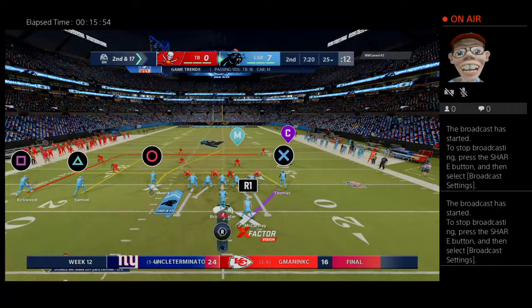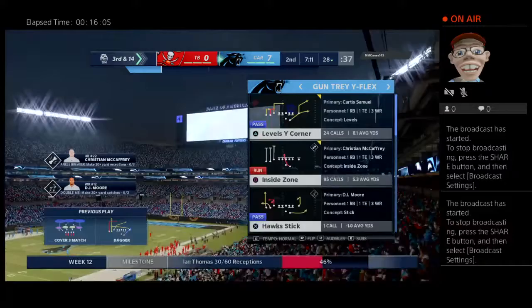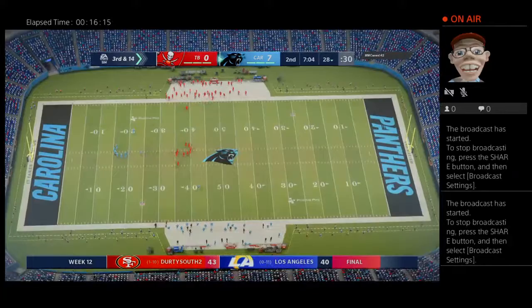Another try after the first down sack. Bridgewater. Short throw to the tight end, Thomas. Well, they were unable to make anything really big out of that, but it's not a bad idea to find your tight end and give him an easy completion and keep moving things forward. Almost as bread and butter as a good running back dive play.